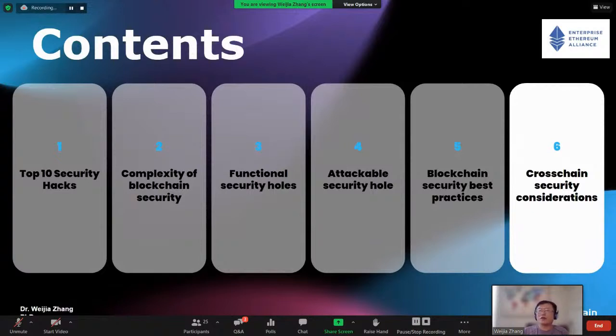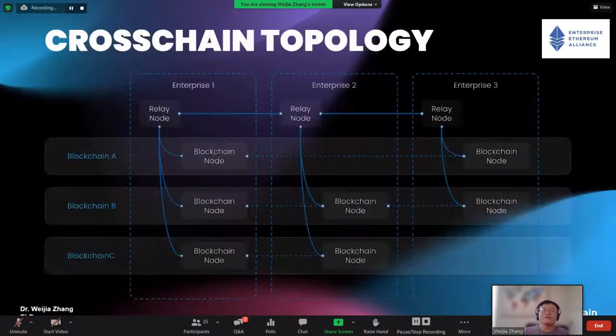Now I'm going to go to cross-chain security considerations. Cross-chain technology is a technology where you connect different blockchains with bridges. In this illustration, we have three blockchains: blockchain A, blockchain B, and blockchain C. And then we have three entities that provide services: Enterprise 1, Enterprise 2, and Enterprise 3. Here we use a relayer node to connect the bridges. Enterprise 1 can use a relayer node to connect blockchains A, B, and C, Enterprise 2 connects B and C, and Enterprise 3 connects A and B. So this is the topology for cross-chain bridges.